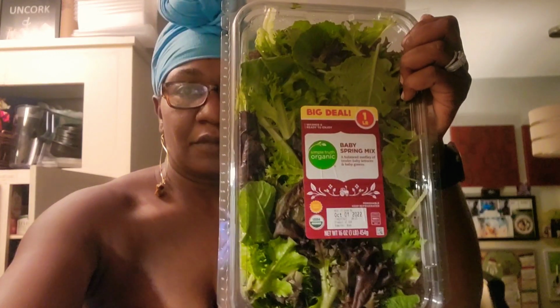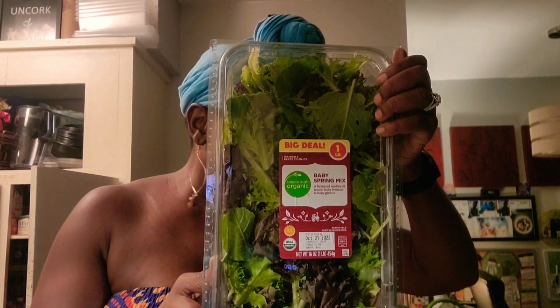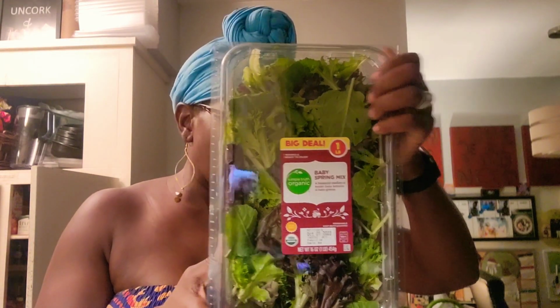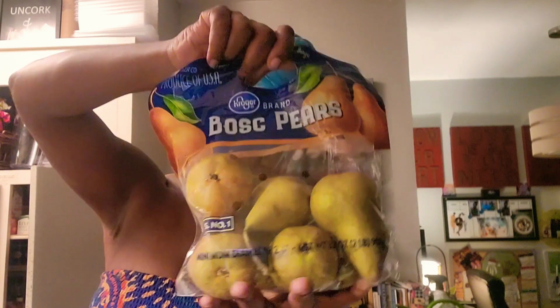Okay, and then next up we have the spring mix. This is a big old thing of the spring mix, and this was $5.49. We got them Kroger pears. Baby wanted some pears.